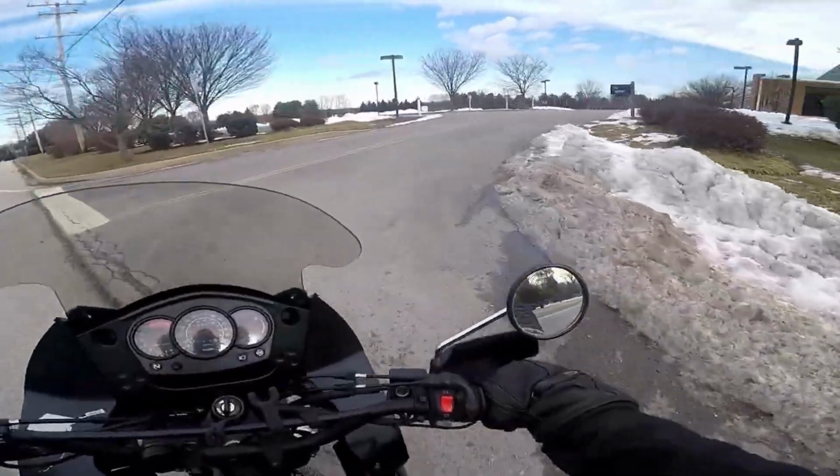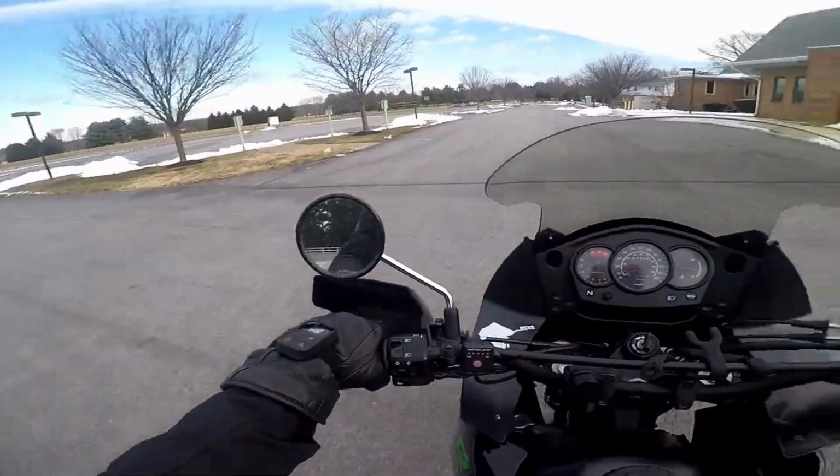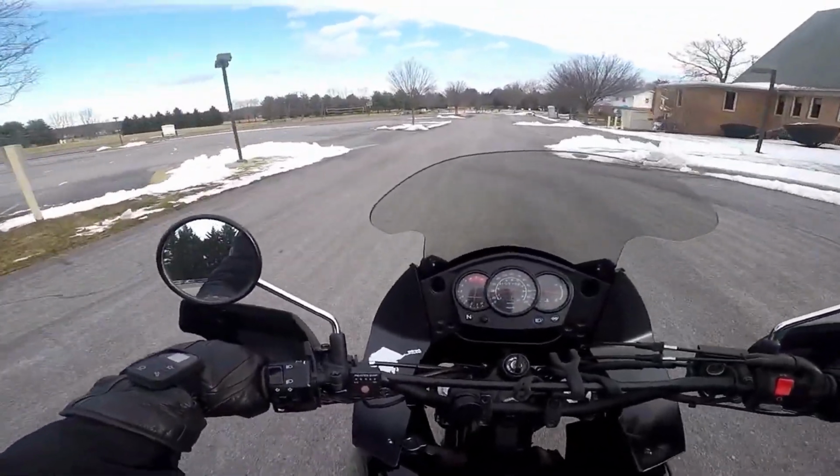Let's pull into here and just look over the bike a little bit. You can see there's snow piled up everywhere.